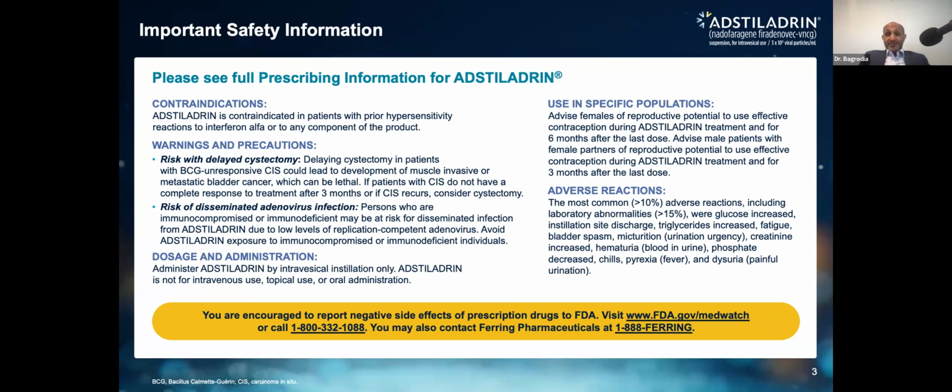And then finally, adverse reactions. And of course, we'll talk about this at some length when we run through the data. The most common adverse reactions include lab abnormalities, such as glucose increases, instillation site discharge, triglyceride increases, fatigue, bladder spasms and micturition, urinary frequency and urgency. These are kind of things we expect. Transient increases in creatinine, some hematuria, decreases in phosphate, chills, fevers, and dysuria. And any negative side effects should be reported to the FDA. And here's the contact information both on the internet as well as phone, along with Ferring's contact information as well.